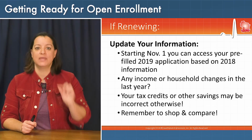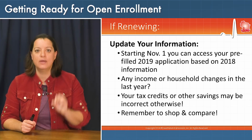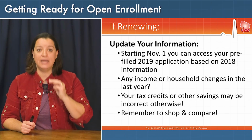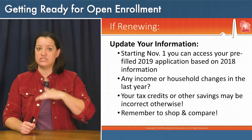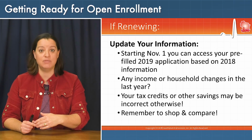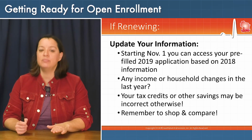Now, also, the insurance that you have right now may change in price, it might change coverage, and it might change network. So if you just stay with the plan that you have now, thinking it's going to look exactly the same in 2019, you're probably going to be wrong.